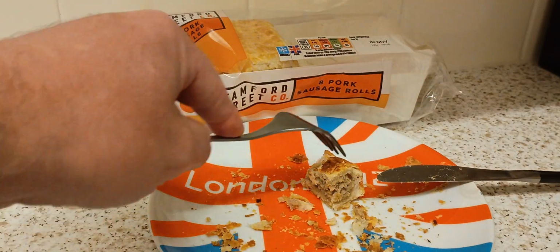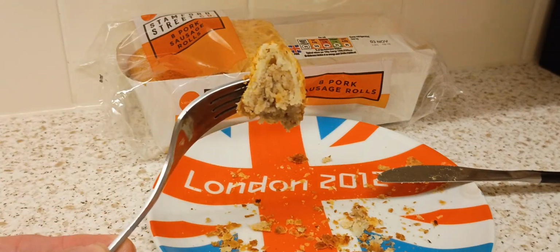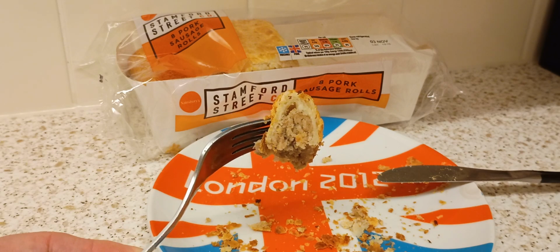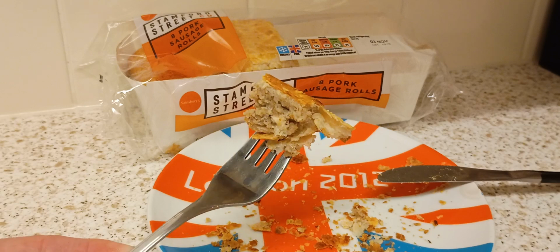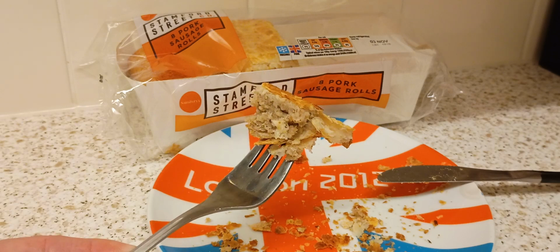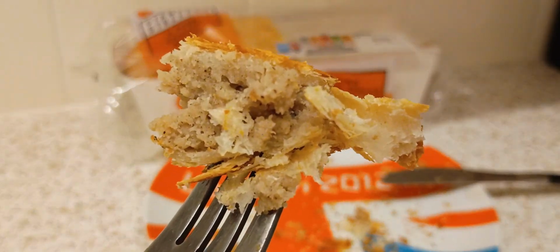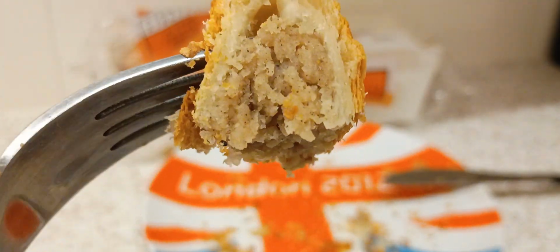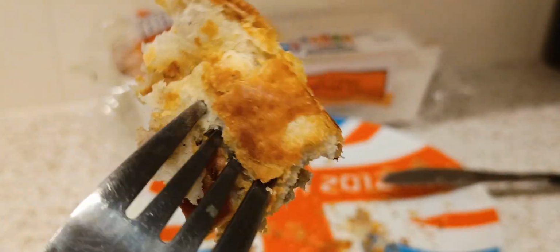I haven't put any sauces on. I haven't put the old Heinz salad cream, the old HP sauce. This won't work with tomato sauce or barbecue. They're not required here. There's no sauce whatsoever. It doesn't need any sauce. There's no sauce required at all with this sausage roll. And these cost 99p for 8.